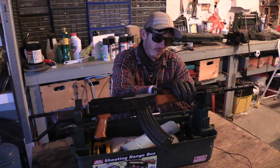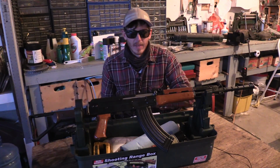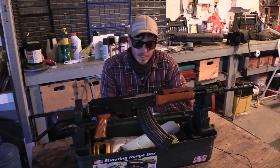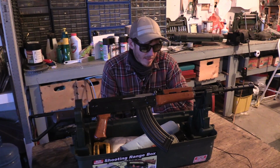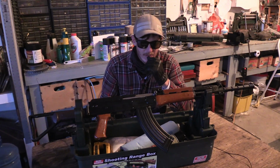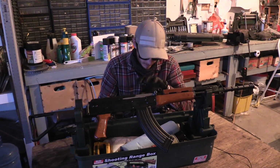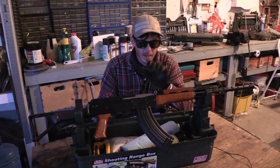I definitely intend to make a new wood set for the forend here that's going to be like my VZ. It's going to have the palm swell, so it's going to have that AKM style look to it. Mostly everything else will stay stock on this thing after those mods. And then I'll run the Type 81 for a while like that.